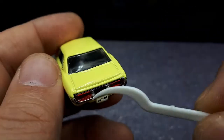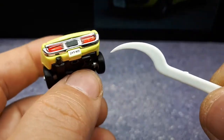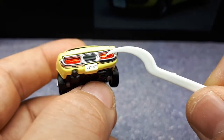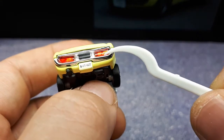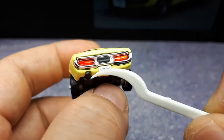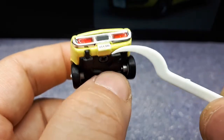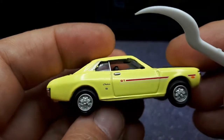Seems to be a little bump here. I'm not sure if that's like a keyhole bump. Oh, wow, alright, so these are actual plastic inserted taillights. That's really nice, actually. They're really deep and thick, so I like that. I like the fake license plate. And unfortunately the exhaust tip is just black. It's part of the base, of course, so not the hottest.